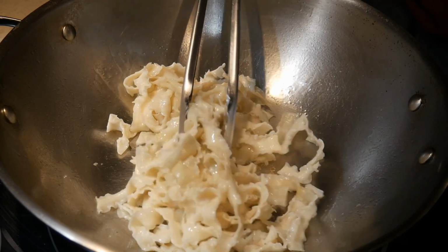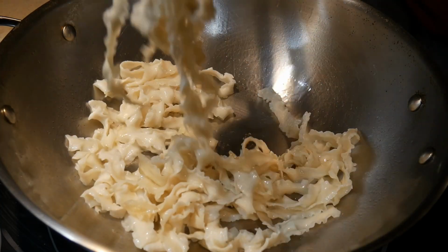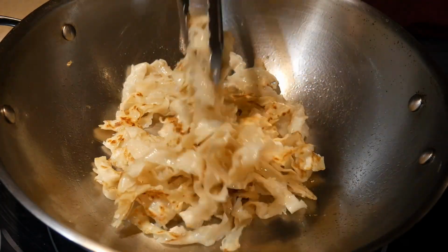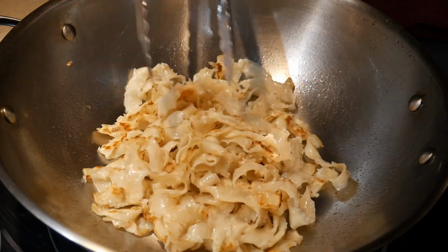Using this approach, I can let the noodles sit on the wok without turning them constantly, and it allows them to char slowly. The end result is much better charring, more even charring than what I expected.